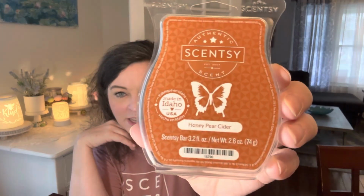But honey pear cider, I love this. When it was going, I was like, why did I take that out of my club? I hope it comes back. And then when it died close to evening, because I put it in early morning, midday, and it died before the day was over, I was like, that's why I didn't keep it in my club, because it's not a long performer, but while it's going, it's heavenly.